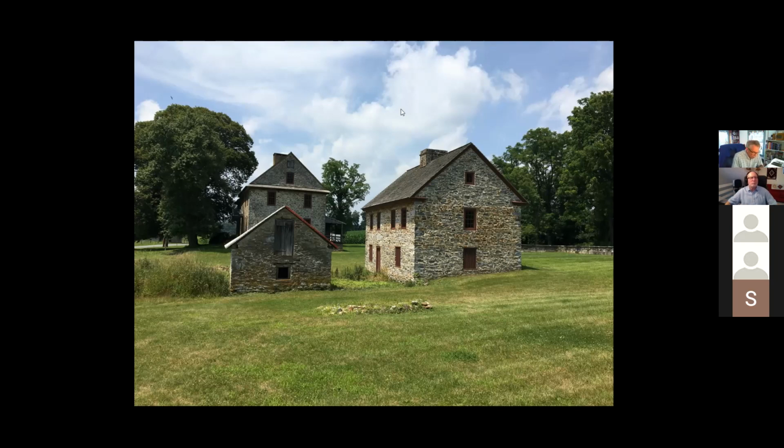So we have no idea of how many other farm buildings may have stood on this farm. The buildings today generally are oriented to the south, including, as you can see, the main house here and this ancillary building, which we're going to be talking about later. And the roof lines of the houses are generally parallel or perpendicular. So these buildings were not placed willy-nilly on the landscape. It was a planned construction of these structures.